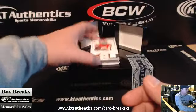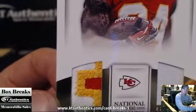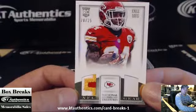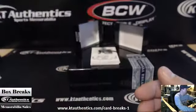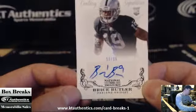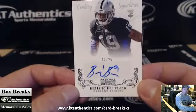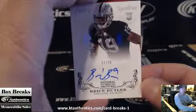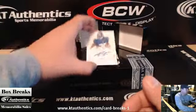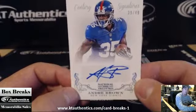Oh, cool. Niles Davis, 20 of 25. Sick looking patch there. Razor's Edge. Niles Davis, 20 of 25. And for the Raiders, 13 of 25, Bryce Butler. Oh, and both of our faces, Double J. 39 of 49, Andre Brown.